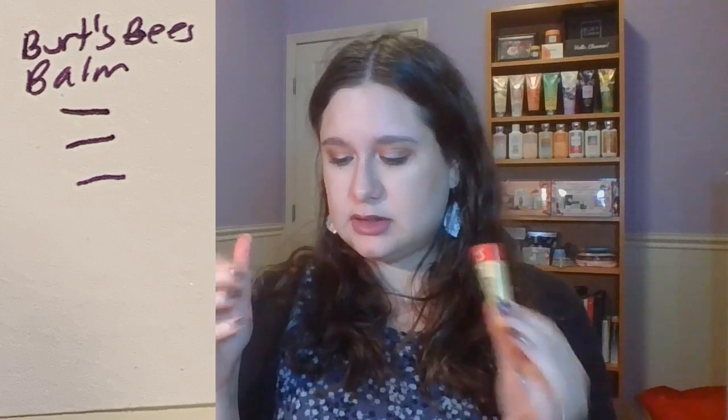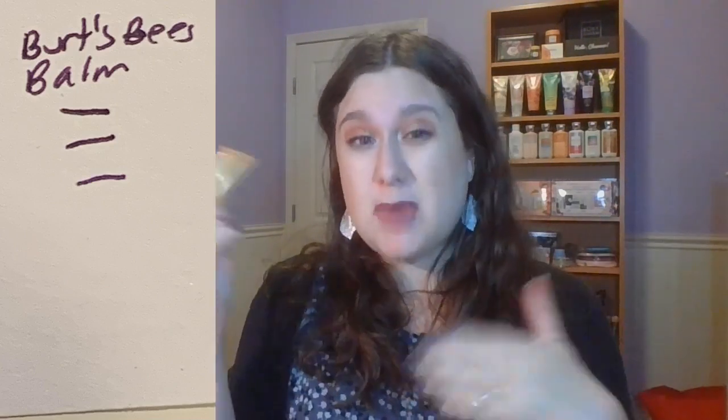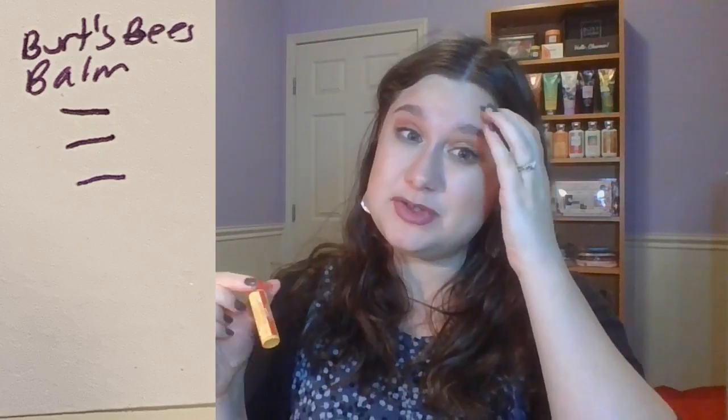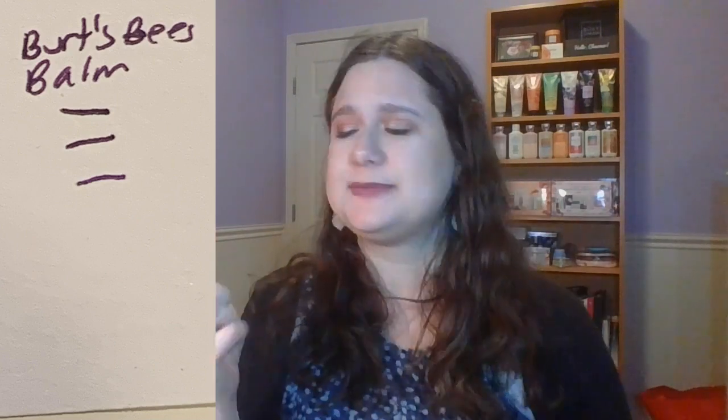And of course I'll have the little screenshots so you guys can see the mark comparison. And again, I've given up on trying to hold the product line and get the camera and do all of that so you'll just see the lines. But making some good progress. This is, of course, in Strawberry, the Burt's Bees Moisturizing Lip Balm. And we're getting there.